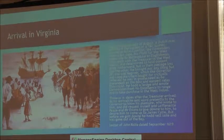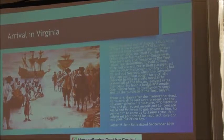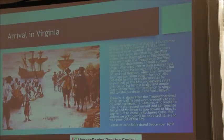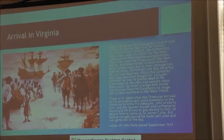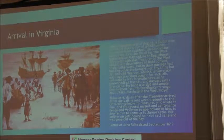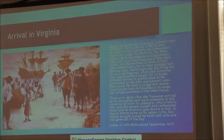Now, the people from that ship, another 20 or so, 20, 25, 30, we actually know that they were enslaved immediately in Bermuda, which would support the idea that that's what happened here in Virginia. Again, we can't verify this yet, but that's pretty good evidence that that may be what happened here as well. That letter from John Rolfe, dated in September of 1619, a few weeks after these events transpired. So that's what brought us to this topic.